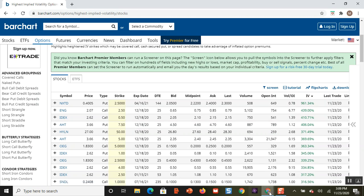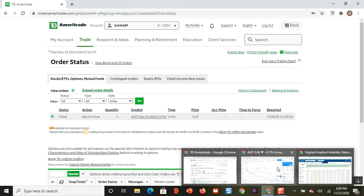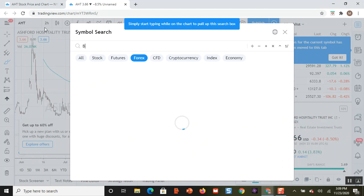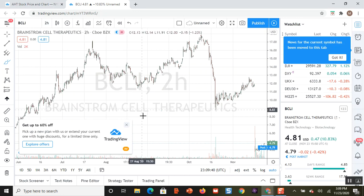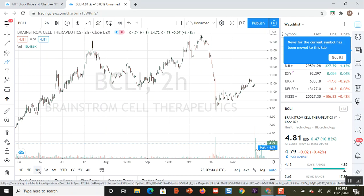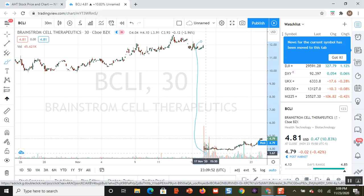And we can even look at this stock right here. Let me go to the chart, and I'll just show you real quick what this particular stock, BCLI, did, and I'll show you the big move that this thing made. Let me go to the 1 month chart here. Look at this. BCLI went all the way down from $17, and here is $12, but it's been going down a little bit. But here it really dropped because one of their tests didn't work out, and it went down to $4.